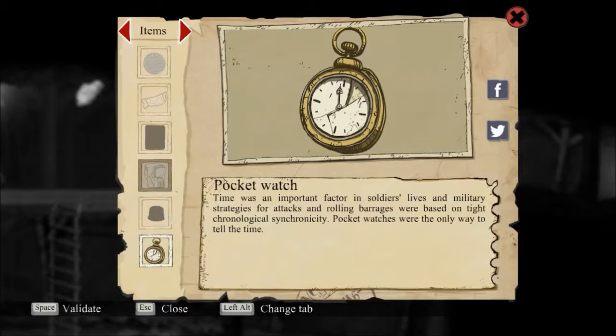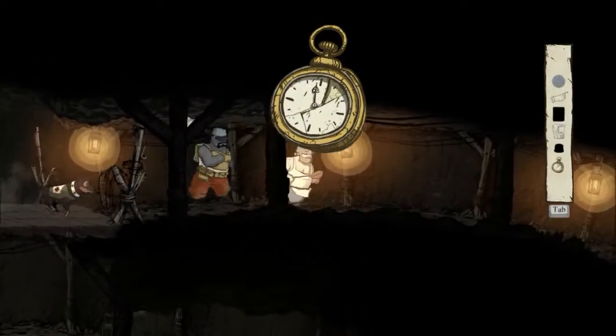Time was an important factor in soldiers' lives, and military strategies for attacks and rolling barrages were based on tight chronological synchronicity. Pocket watches were the only way to tell the time.